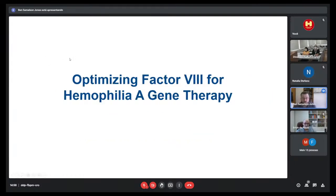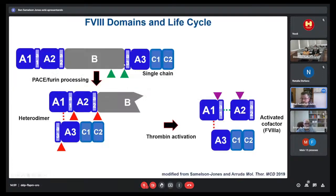And I wanted to finish up by discussing work in optimizing factor VIII for gene therapy. I would emphasize that though the bleeding phenotype of hemophilia A and B are similar, factor VIII and IX are very different proteins, with factor VIII being over 4-fold larger than factor IX, which has complicated gene therapy approaches for hemophilia A.